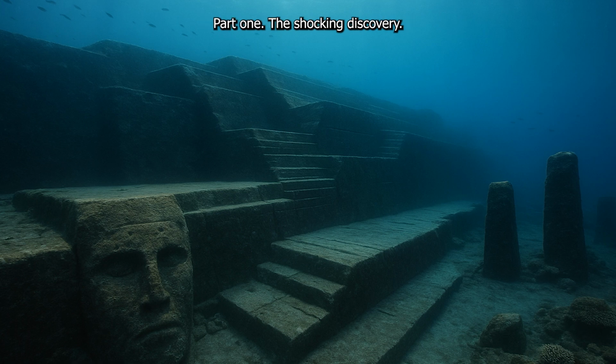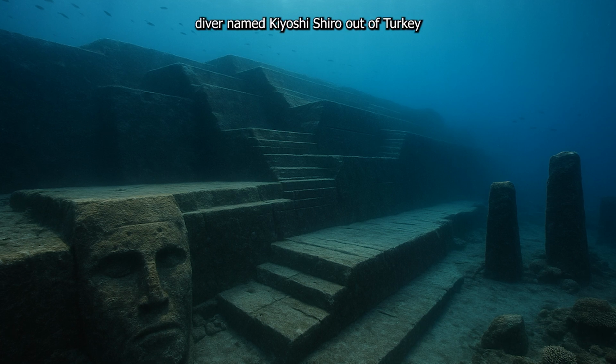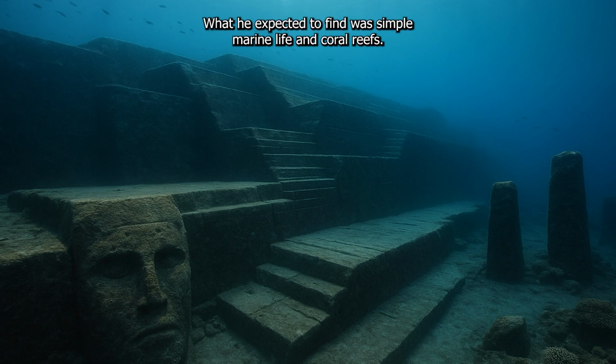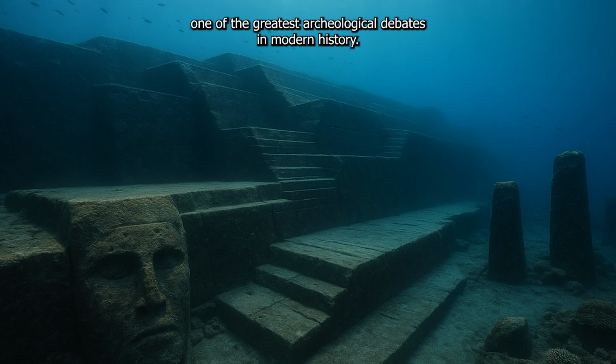Part 1. The Shocking Discovery. In 1986, a Japanese diver named Kihachiro Aratake was exploring the waters off the coast of Yonaguni Island, Okinawa. What he expected to find was simple marine life and coral reefs, but what he stumbled upon would go on to spark one of the greatest archaeological debates in modern history.